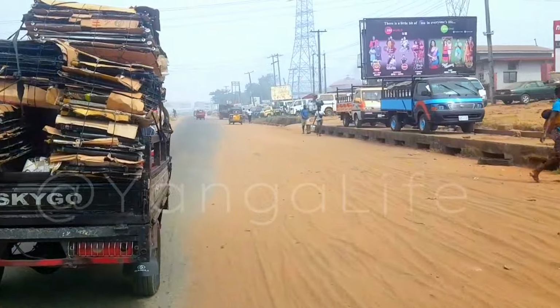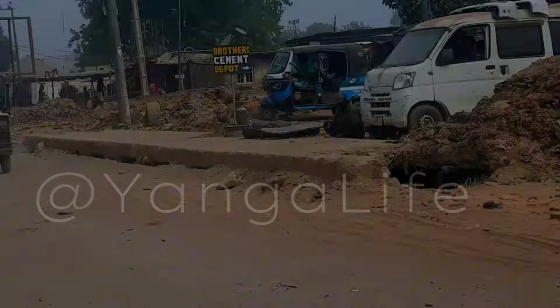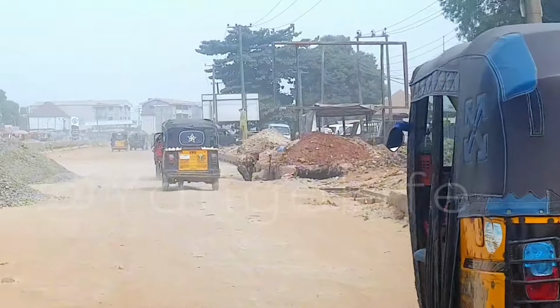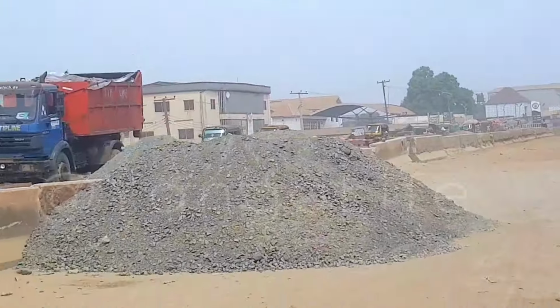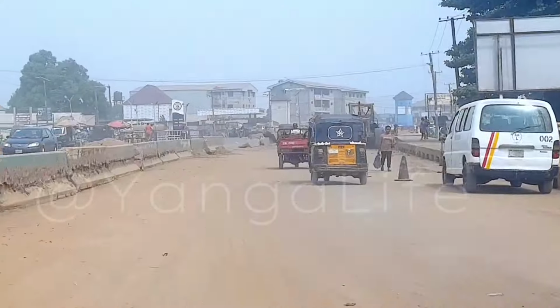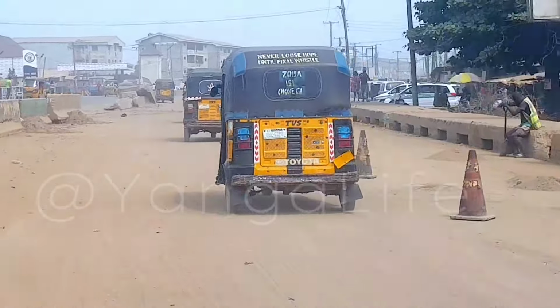Then we are not going to end there at Obodo-Ukwu. We are going to show you part of Onitsha-Owerri Road that has been bad for a very long time now, but there is some repair work going on there. We are going to show you exactly what is happening on the Onitsha-Owerri Road axis.